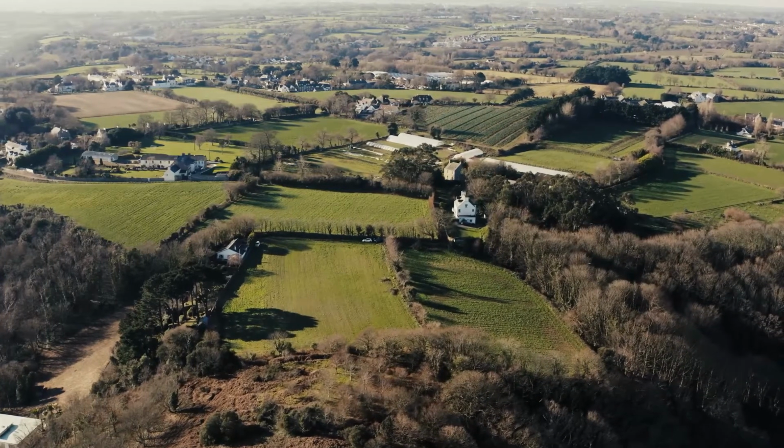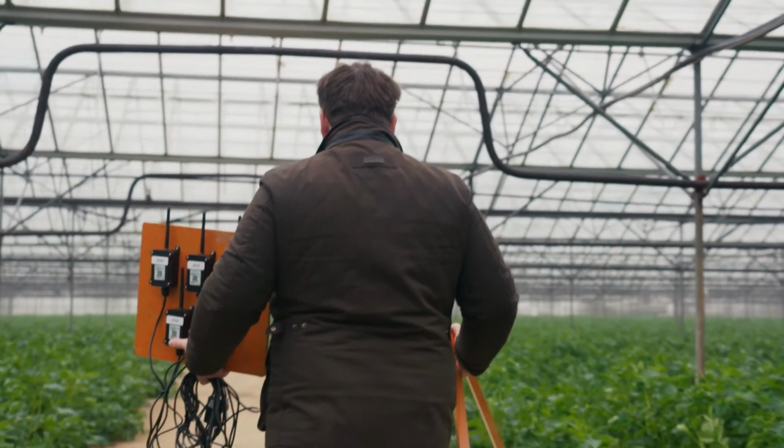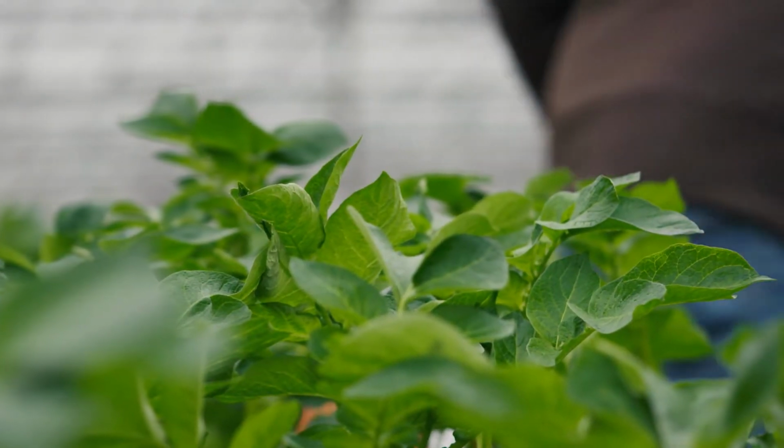Digital Jersey particularly, we look at how can technology benefit the island. It quickly became apparent to me that actually having a lot of technologies that are available up to us off the shelf could help potato farmers quite dramatically.